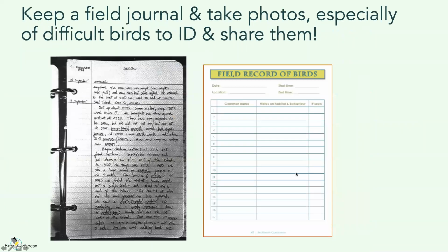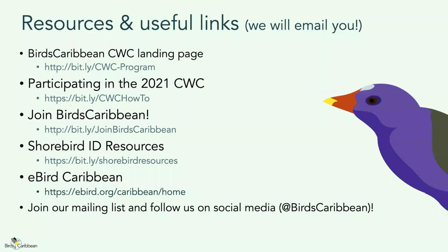All right. And we recommend taking a journal with you out in the field, just a notebook where you can jot down notes. You can also write directly in your field guide, write some notes in pencil, keep a record of the birds. Of course, we recommend using eBird, but then it's also very helpful to write your own notes about what you're observing as you watch birds. And again, as we emphasize, do take a camera and share any birds you're not sure about to ID. We have a Facebook page, we have a listserv, and I'll make sure we send you resources so that you can sign up for that.